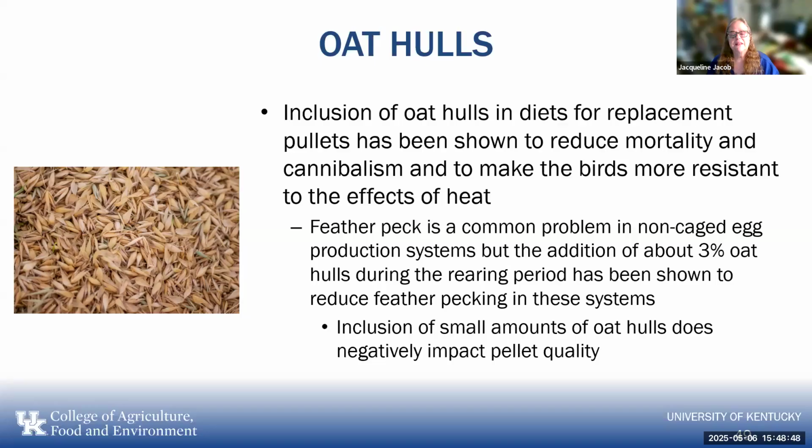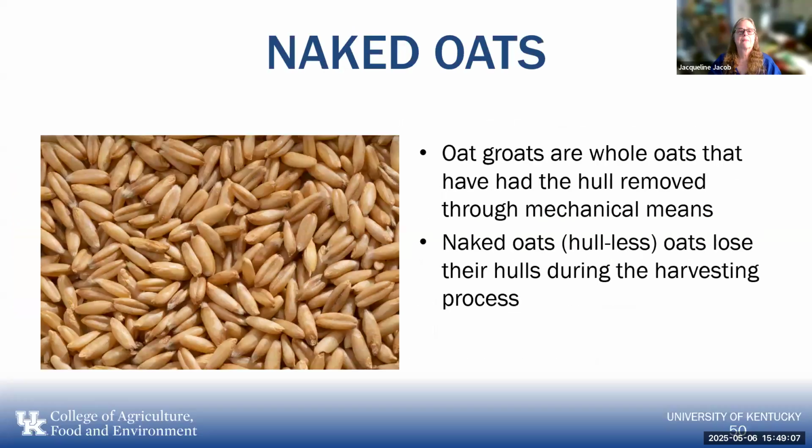But the inclusion of small amounts of oat hulls does negatively impact pellet quality. A lot of laying hens are fed a mash and not pelleted diets, but if you want to pellet it, you're going to have trouble with the oat hulls.